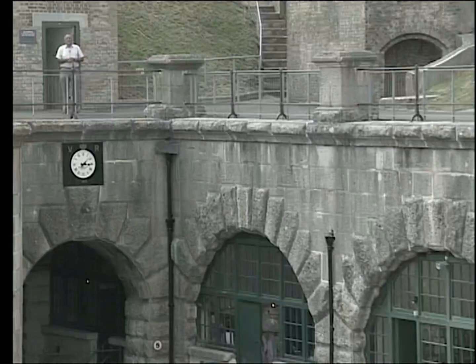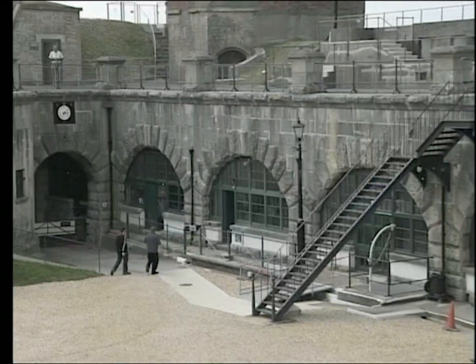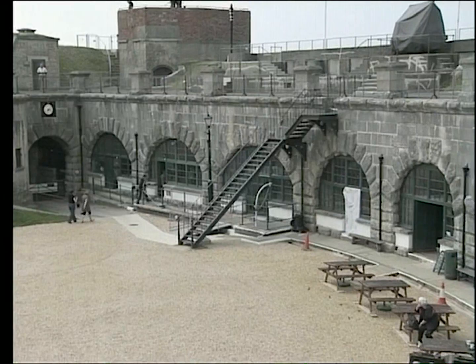Its main function in the Second World War was to site a coastal defence battery of 6-inch guns, which we'll look at in a moment. But it also filled ancillary tasks, such as storage of anti-aircraft ammunition for all of the local heavy and light batteries.